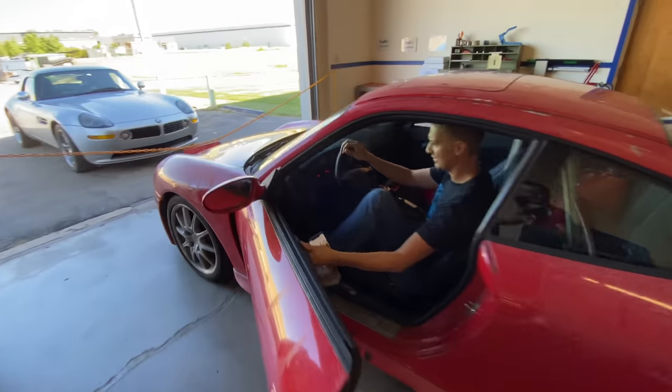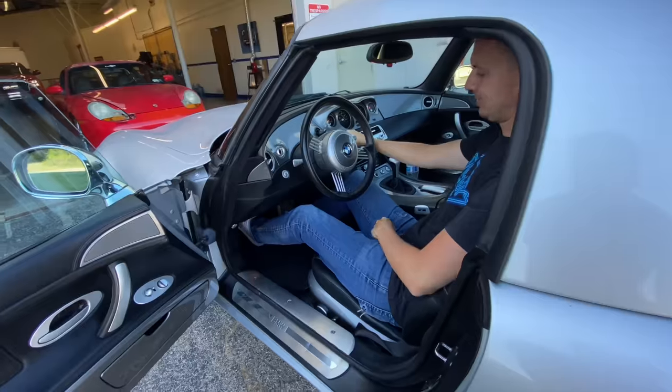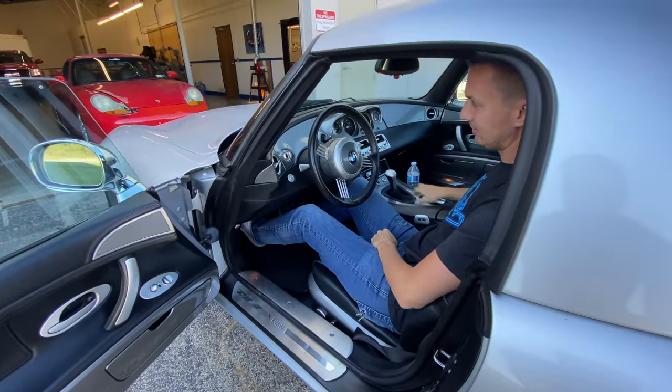Can you move that heap? And this is not a new car at all, right? No. You've had this for months. This is old news. What a sexy car.